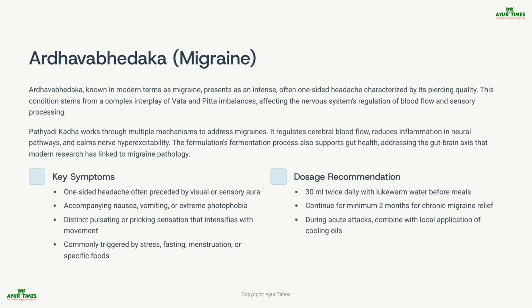Yes, Ardhavabhedaka is the Ayurvedic term, and it aligns very closely with migraine. It's seen as a complex issue involving both Vata and Pitta imbalances. These affect how the nervous system controls blood flow and processes sensory information. Pathyadi Kadha works well here because it helps regulate that cerebral blood flow, reduces nerve inflammation, and calms that sort of nerve hyperexcitability. And here's something really interesting.